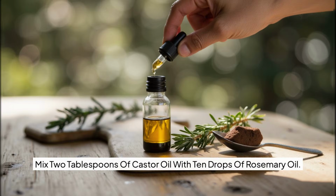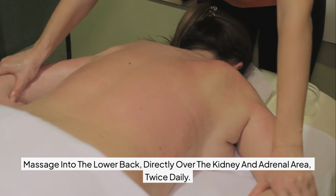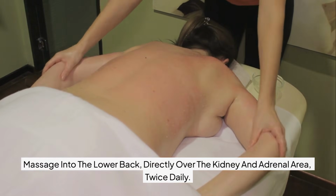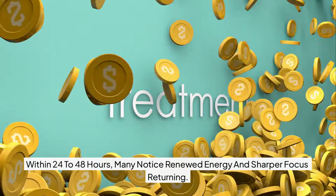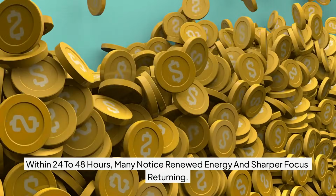Mix 2 tablespoons of castor oil with 10 drops of rosemary oil. Massage into the lower back, directly over the kidney and adrenal area, twice daily. Within 24 to 48 hours, many notice renewed energy and sharper focus returning.